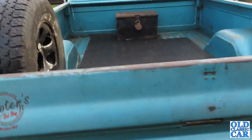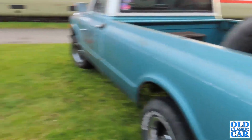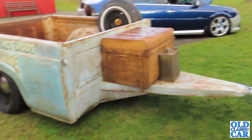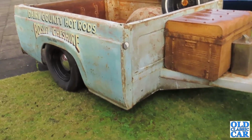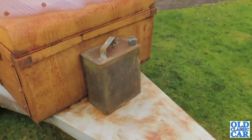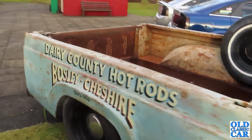And alongside this mighty C10 with this huge load bay. It's a long wheelbase. Is that the Fleetside they call these? And by comparison here, we've got a Stepside. This is an earlier Chevrolet. Much earlier, sort of late 50s, that's a guess. Wow, and what's this trailer? This trailer's been built up from the rear body of another pickup truck. Derry County Hot Rods, Bosley of Cheshire. That is great. Look at that old fuel can. That's a great rig, this is.